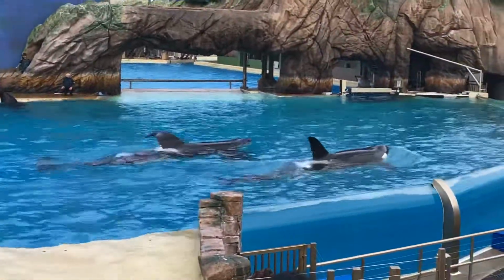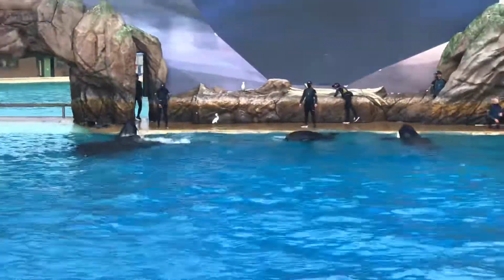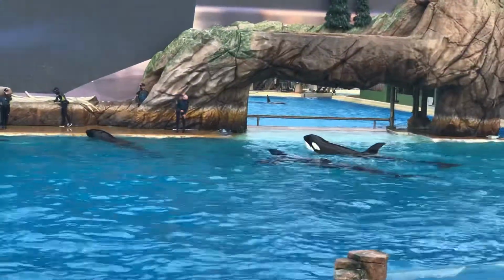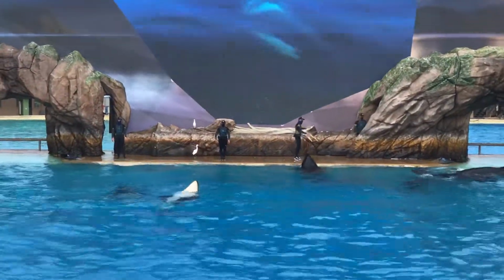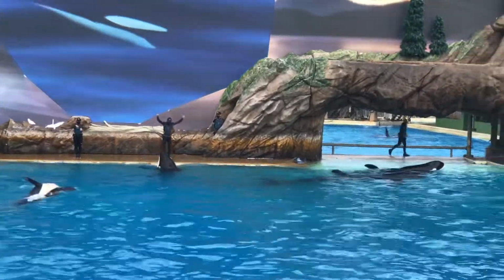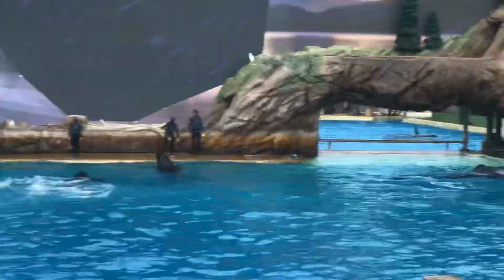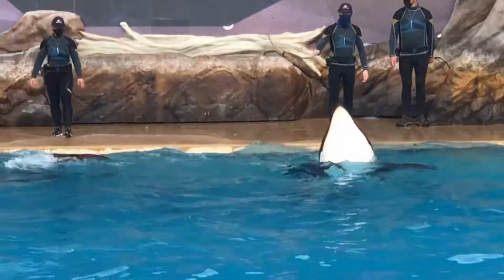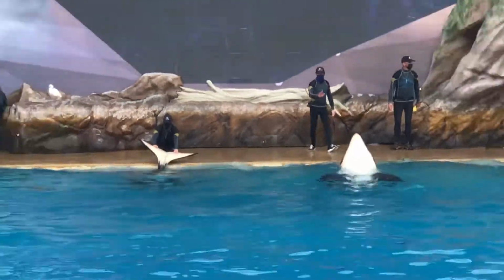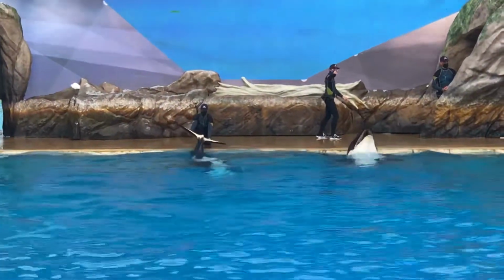Orcas are adapted perfectly to their environments. And even the whale's black and white coloration has a purpose. It camouflages the outline of their bodies in the water, making it easier for them to surprise and catch their prey. When viewed from above, the black of the whale blends in with the dark depths of the ocean. When viewed from below, the orca's white bellies match the brighter surface of the water, blending with the light above, giving them the perfect camouflage.